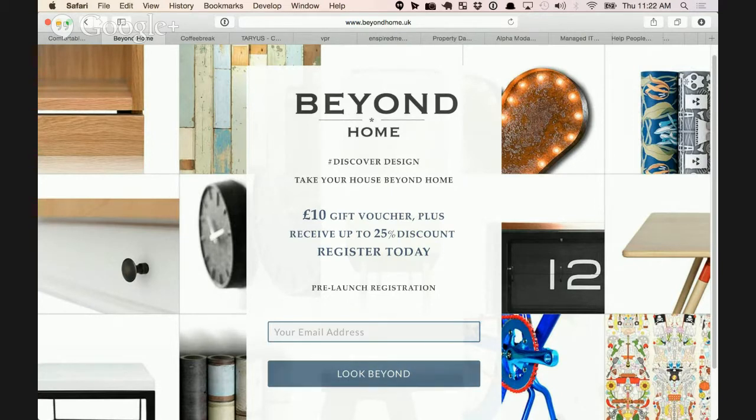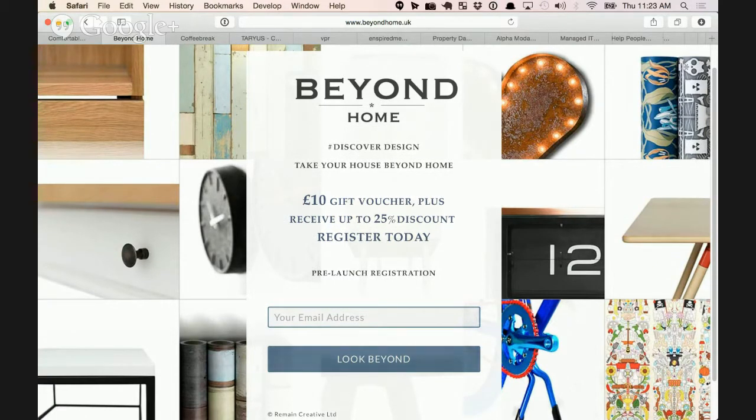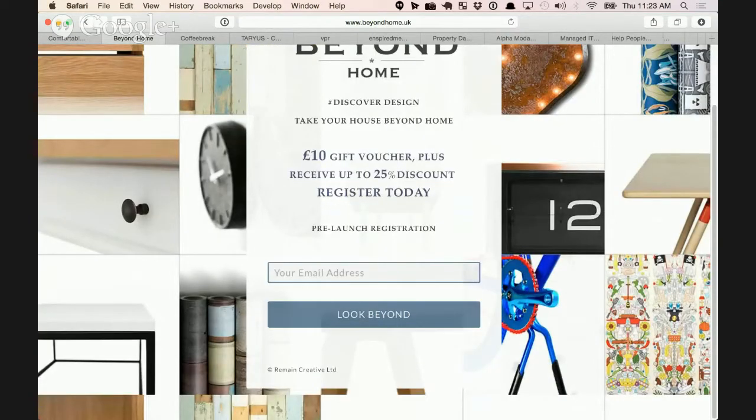Because you've got such a great incentive, the copy here in the button could be "get my discount" or "get my gift voucher," instead of saying "look beyond." Look beyond is cute. It's better than saying submit. But I would say, tie the incentive here to the incentive that's in the product copy.